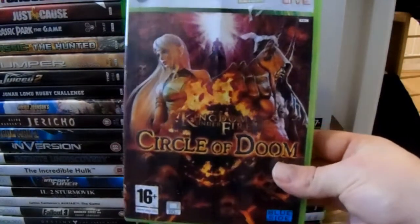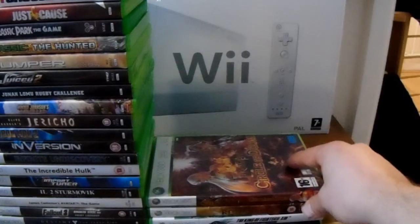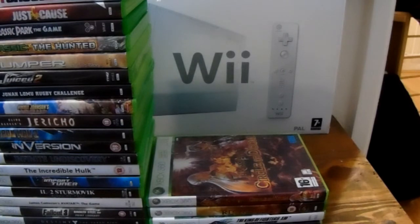Kingdoms Under Fire, Circle of Doom. Yet to play it. It was £1, so I grabbed it. Oh, getting some gems here.